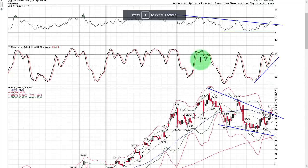Daily chart, we broke out last week, last Wednesday to be specific. We flashed a bearish key reversal on Thursday. And then on Friday, we retested the breakout point and flashed a bullish key reversal. So if you're good at putting in your stop and you're going to stand by it, I think you're okay with buying these shares. As long as you put a stop in just below 52.60 on a closing basis.